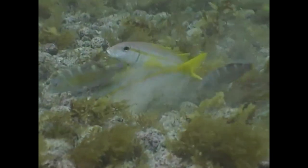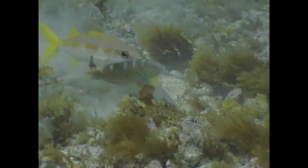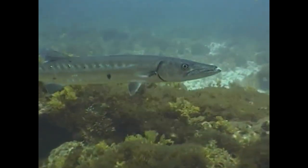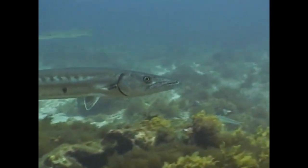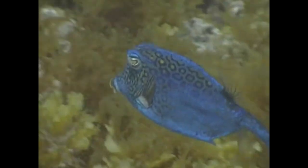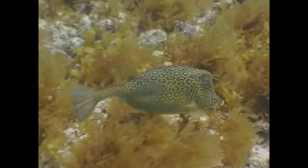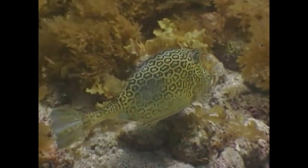Goatfish rummage for food among the sand and shale. Wrasse stay close to pounce on anything that escapes. A solitary barracuda cruises past. The male boxfish comes almost gift-wrapped, but the female blends with the surroundings.